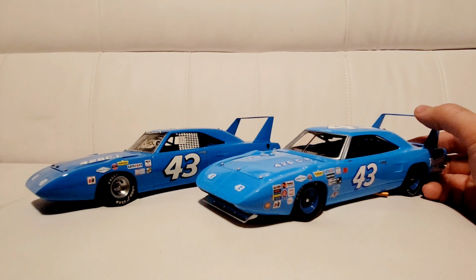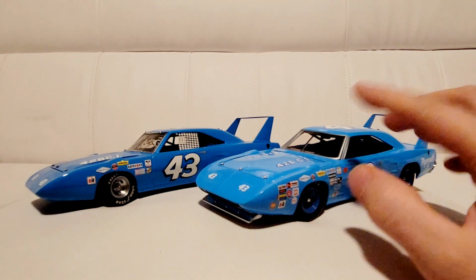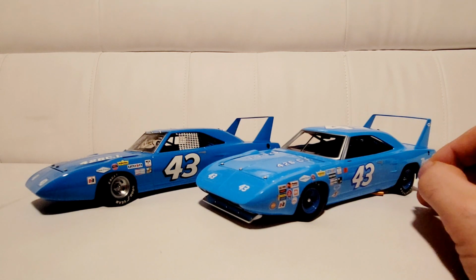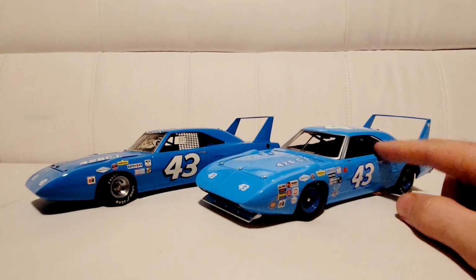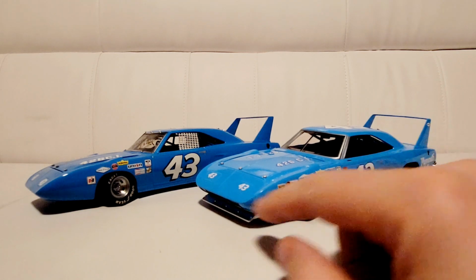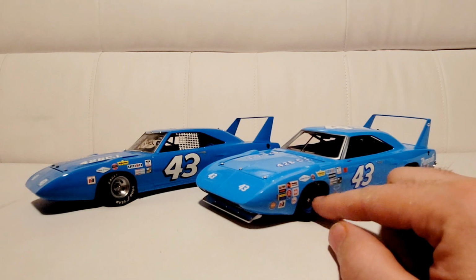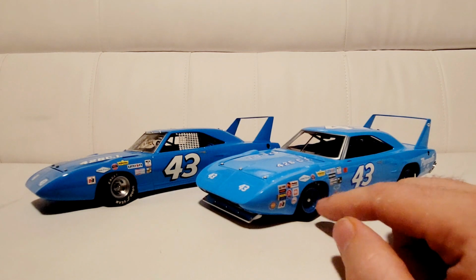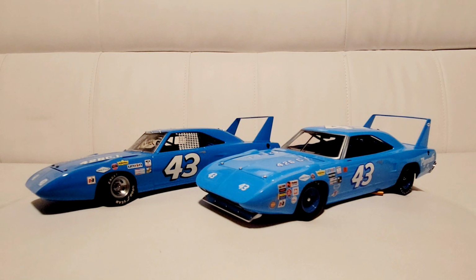We now have a formula for Petty Blue that's available at Petty's Garage. But back then, I mean, there was not a concise color. You know, it would change very, very slightly from race to race or whenever they built a new car. But to the comparison, right off the bat, you see window net, no window net. Spoilers, no spoiler. The wheels, I'm so happy they did the Parts Blue wheels versus the chrome, because this is primarily what Richard was driving on, as well as Pete Hamilton. So you had those Parts Blue wheels.